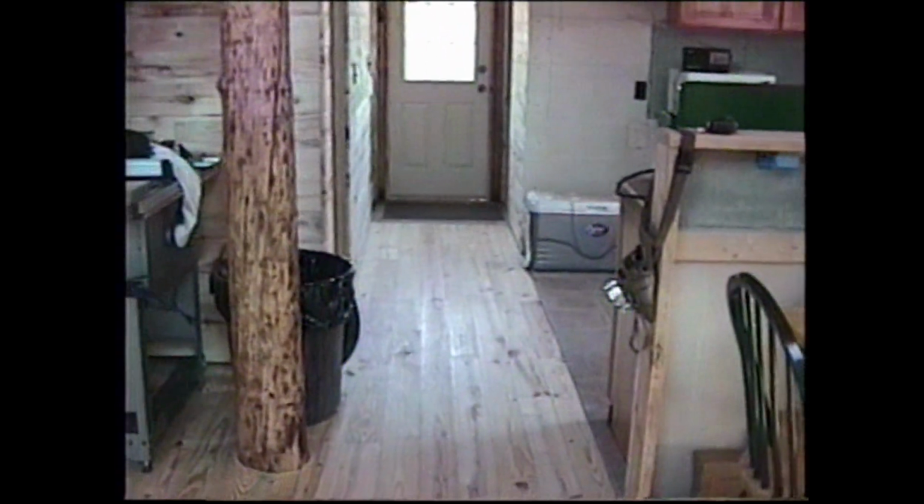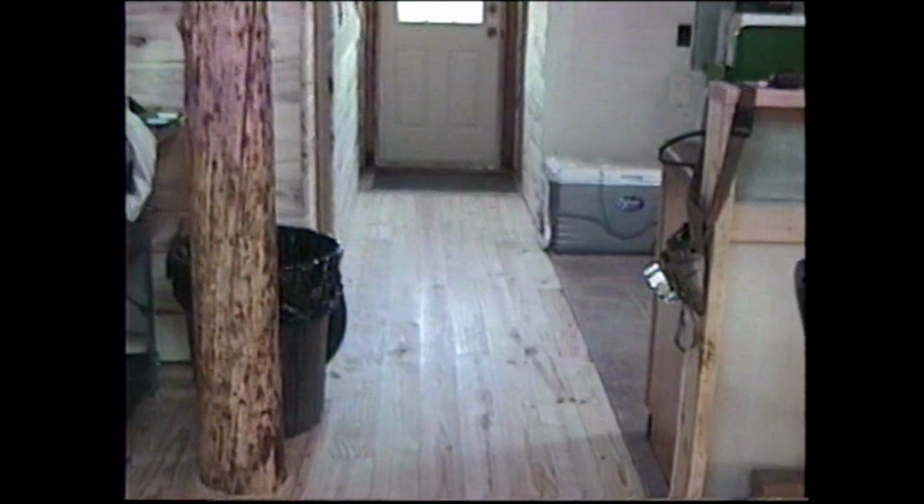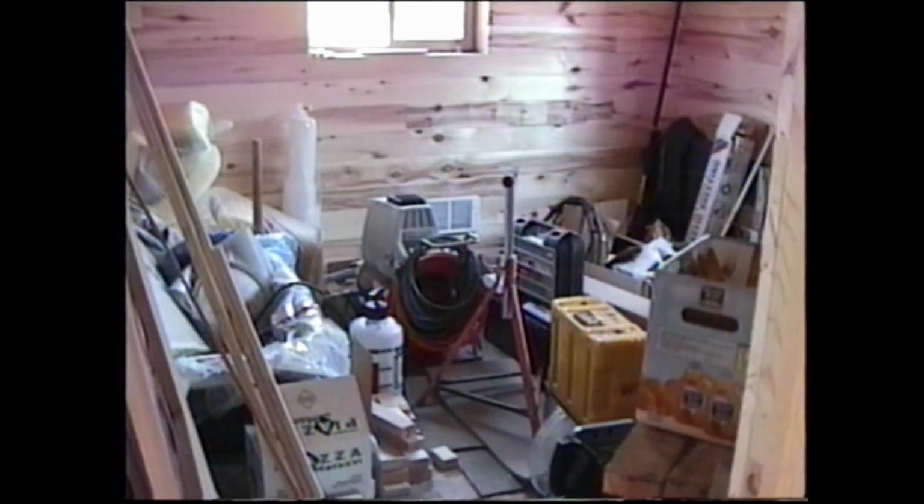The boards were all installed in the living room and hallway. Now we just had the bedroom to do. It was looking like I was going to have to build a tool shed at some point in the future to put all this stuff in.